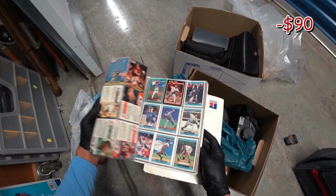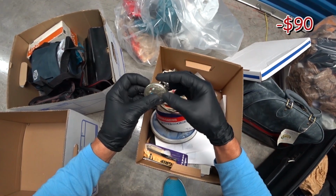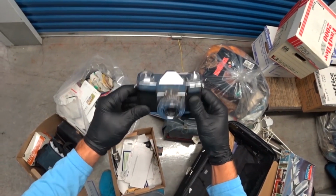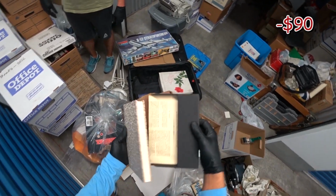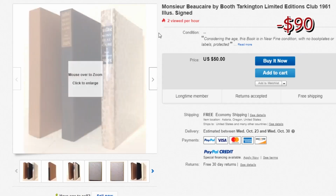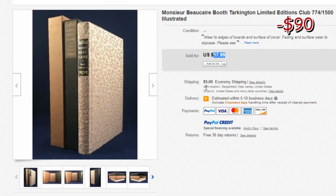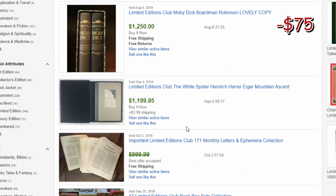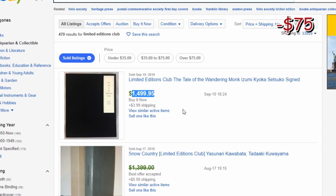Basketball. Even some baseball cards. Cantaflex. Oh, what's this? Limited edition club. This particular book is inexpensive. They put it up for $50, and it was sold for $18 plus shipping. I think that it could probably be pawned for $15. But some of the books in this club were sold for a lot, like $900 for the collection. Moby Dick for $1,250, and even a book for $1,500.